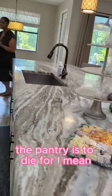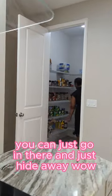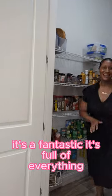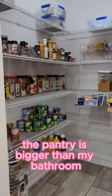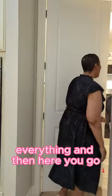The pantry is to die for. I mean, come on, look how much space you have in the pantry. Talk about cooking. You can just go in here and just hide away. Wow. Everything. That pantry is bigger than my bathroom. The pantry is everything.